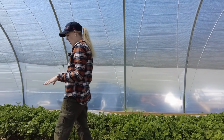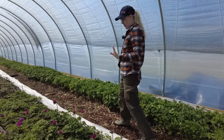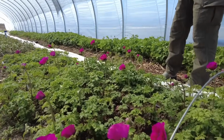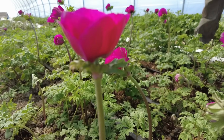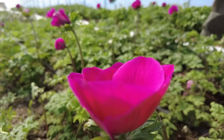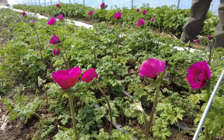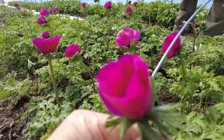We also have Marron pink, which is a deeper saturated pink that Eric especially likes, but so far they're not giving me quite as many stems and as tall. It might just be because they're a little slower and they'll catch up. But so far, the Jerusalem series is winning.